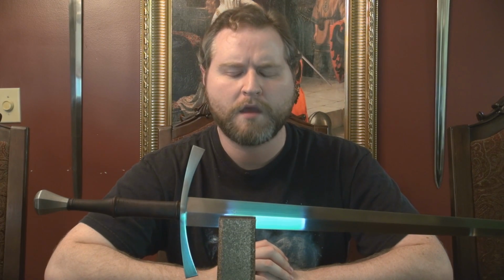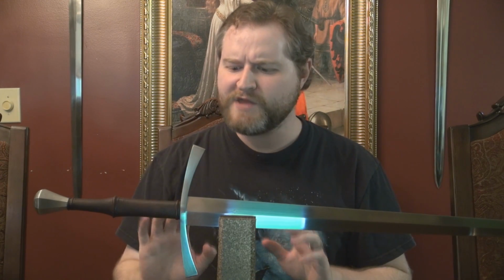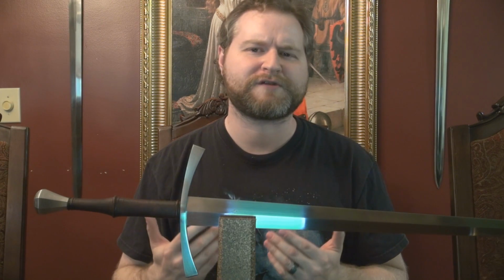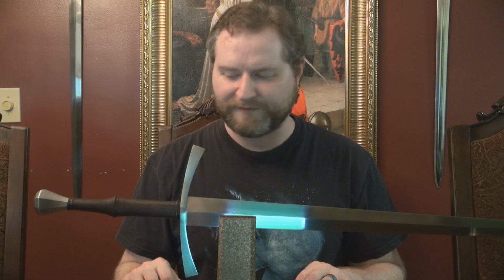A friend and fellow HEMA practitioner of mine, holding this sword, said, "You know what, comparing this sword to all the other swords we get to use, we begin to understand what would really make a sword of legend like Excalibur so very different." And I kind of agree with him.